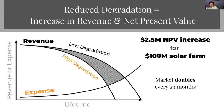For a typical $100 million, 100 megawatt farm, the net present value will increase by about $2.5 million. Of course, that's certainly a benefit for the utility farm owners, but also the cost of electricity will go down. So the consumers also benefit from lowered electricity cost.